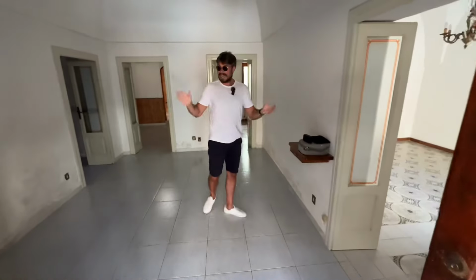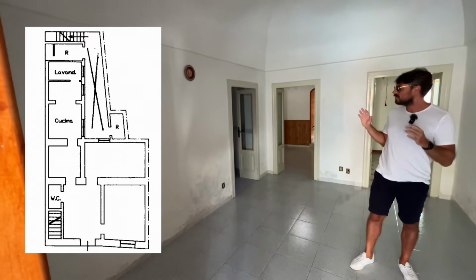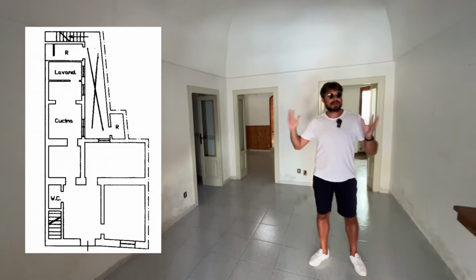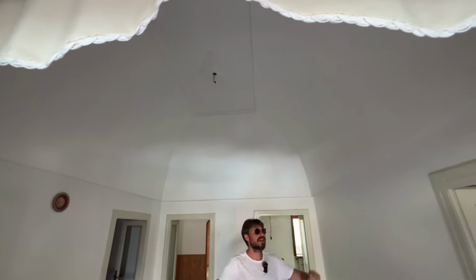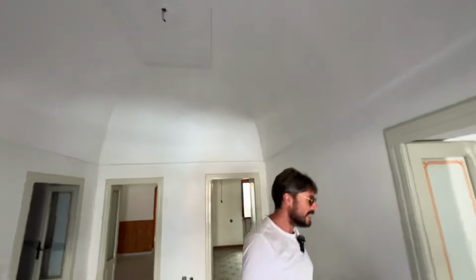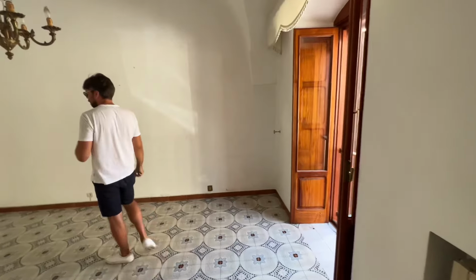So you can see this is around 90 square meters of apartment. It is a good amount of space without being a huge apartment. You do have the old style ceilings, so they're not the tallest, but they are a good size in height. Now coming through here, this would be the first bedroom.